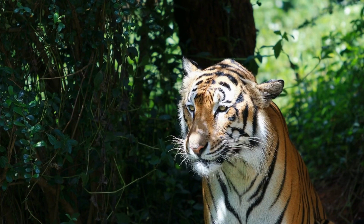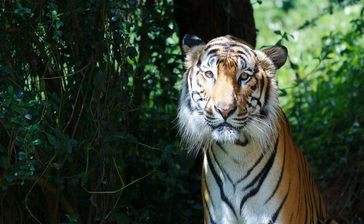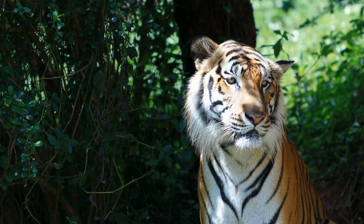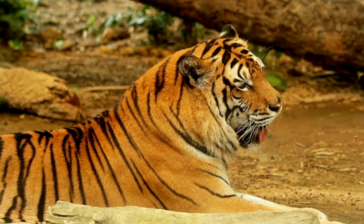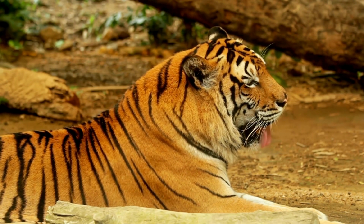Understanding the life of the Bengal tiger helps us appreciate not only their beauty and power, but also the challenges they face in a rapidly changing world. They are not just animals to be feared or admired from a distance. They are vital components of their ecosystems and symbols of the wild places that are disappearing before our eyes.